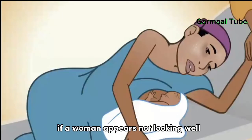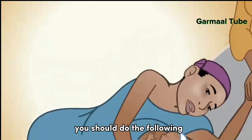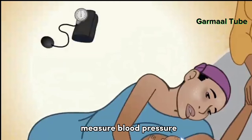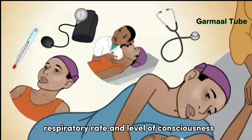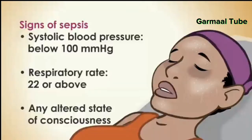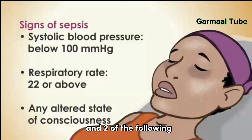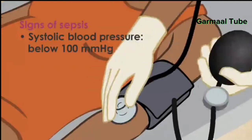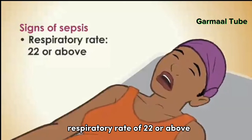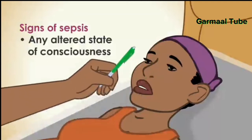If a woman appears not looking well, in poor general condition, and feeling weak, you should do the following. Measure blood pressure, pulse, temperature, respiratory rate, and level of consciousness. She has sepsis if there is a reasonable suspicion of infection and two of the following: systolic blood pressure below 100 mm mercury, respiratory rate of 22 or above, any altered state of consciousness.